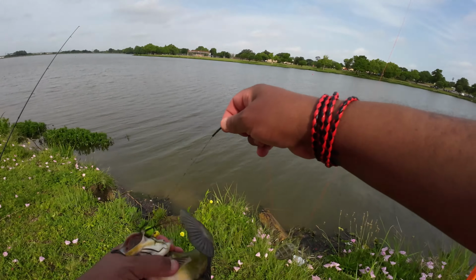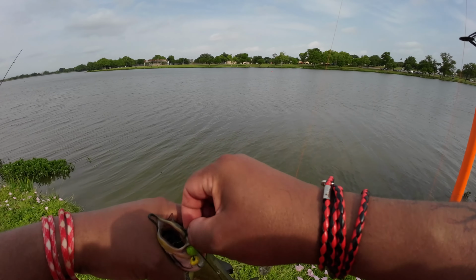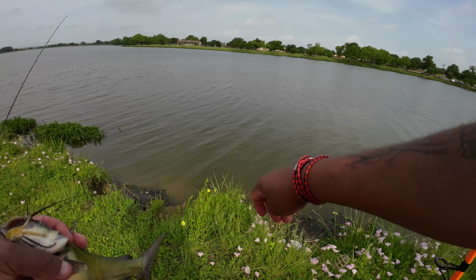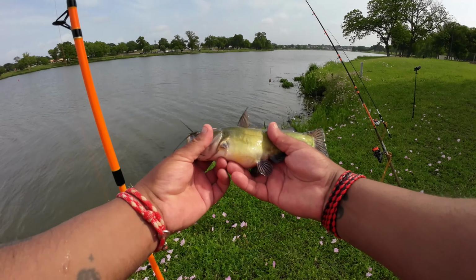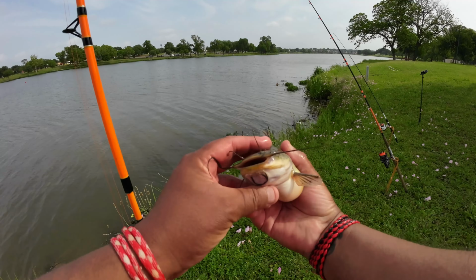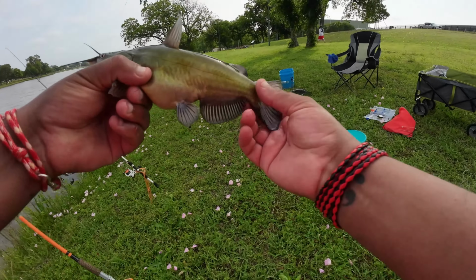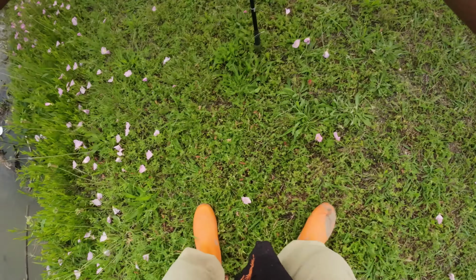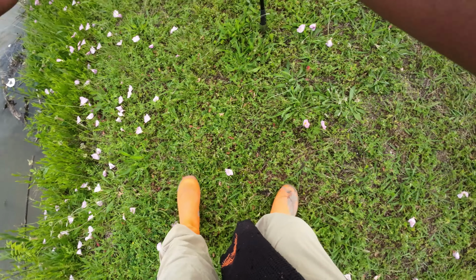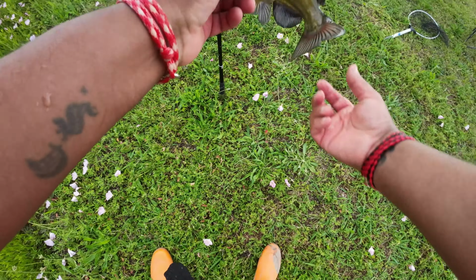I was checking in my rod, and there was a nice little fat bullhead stuck on the, I had snagged the other line. So look how fat he is. Is that cool or what? Look at that fat boy. Beautiful fish. Look at that. I didn't even know he was on there. Bye.